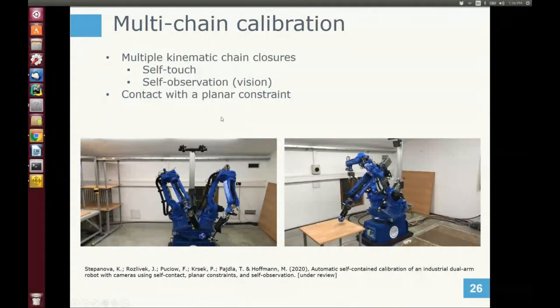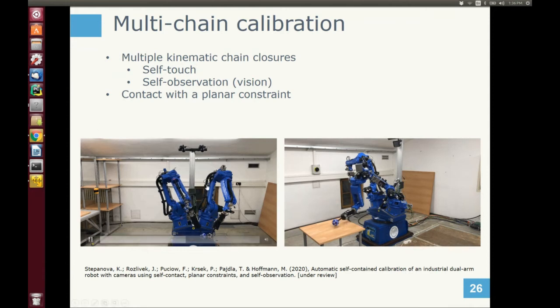Okay, and then as another example to sort of also go toward industrial robotics, we did a similar scenario in industrial robots. So this is a Yaskawa Motoman, a dual arm. It's a big robot. And so we made it into a sort of humanoid by attaching 2 cameras like this. And then we also made it do self-contact. And in addition, we put markers such that it can do the self-observation. And so we basically replicated the scenario on an industrial robot. And I will not go into the details, but we observed the same thing.